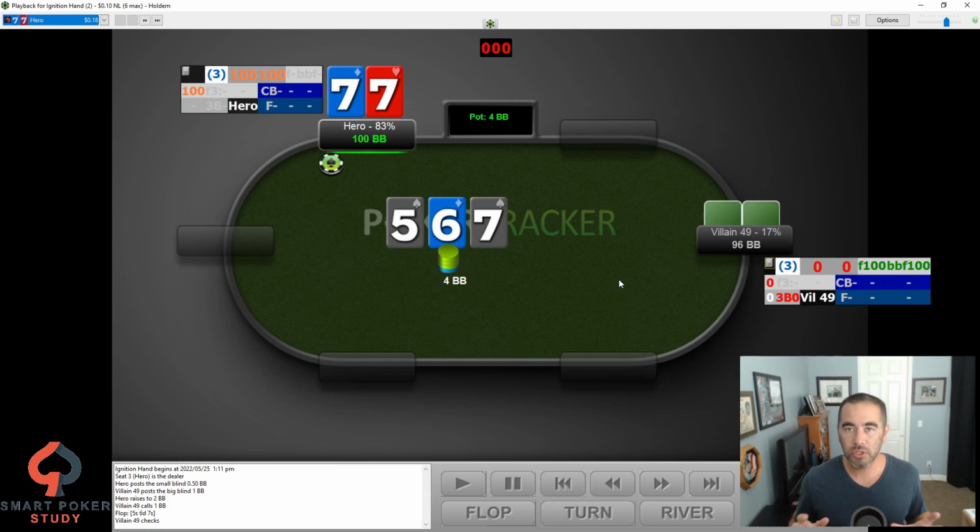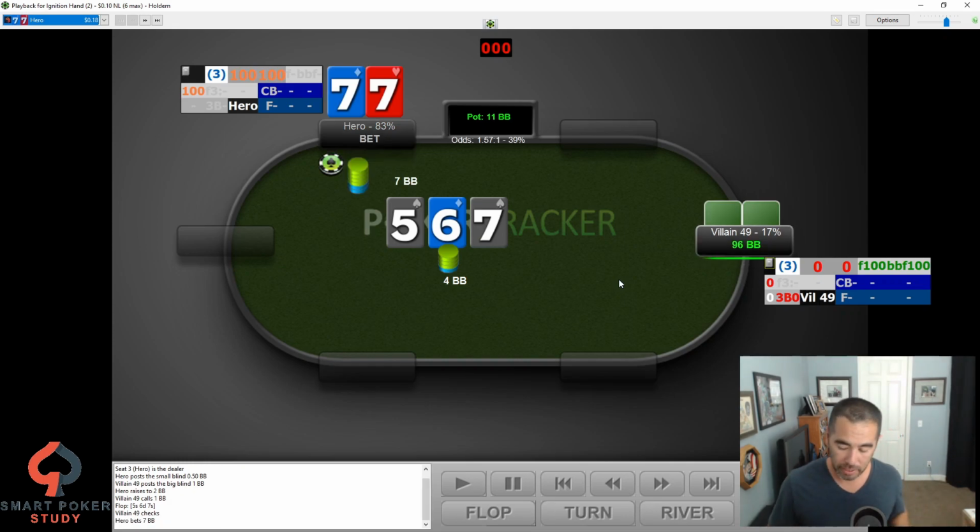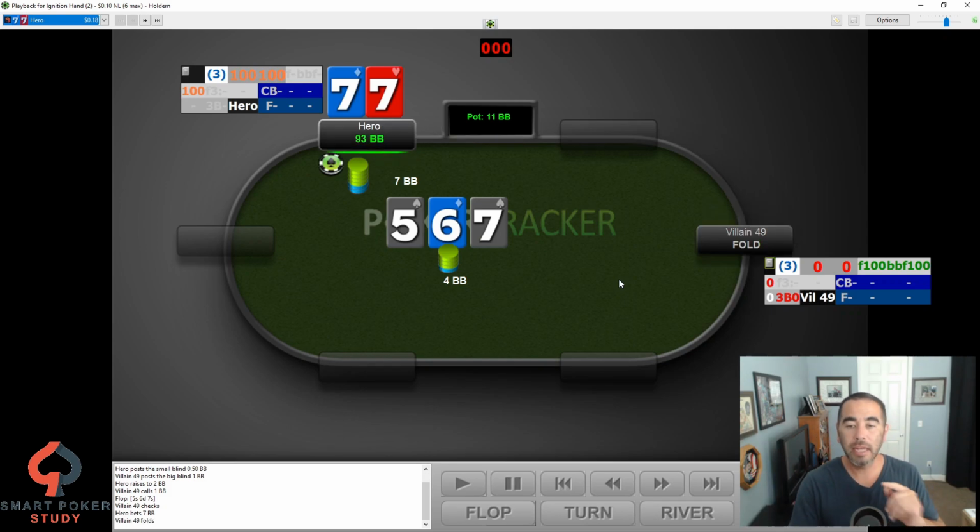Or do I want to do something that's really going to potentially earn me a lot of value on kind of a wet board? He could have 6-8, 5-8 suited, pocket 8s, ace 7, king 7, things that are not going to fold right now and have some equity in the hand still. Even though I have top set, there's plenty of stuff. Couple of spades, king 10 of spades, has equity against me. So I decide to make it 7 big blinds. Now, remember that size for the next hand. I make it 7, and he ends up folding.